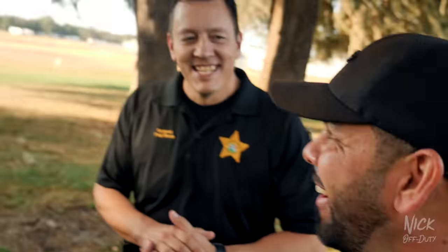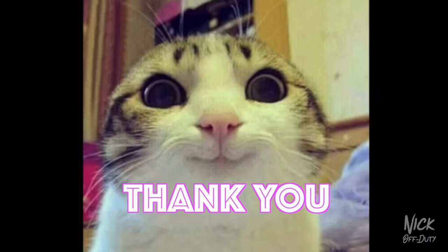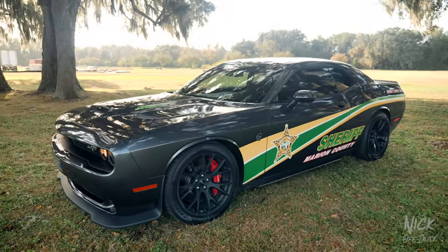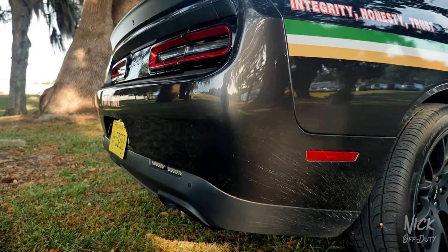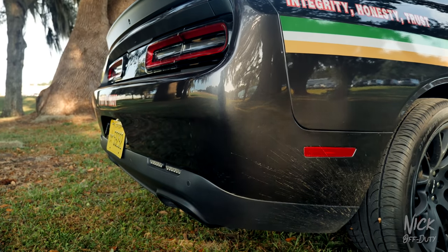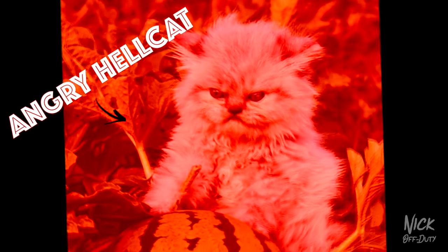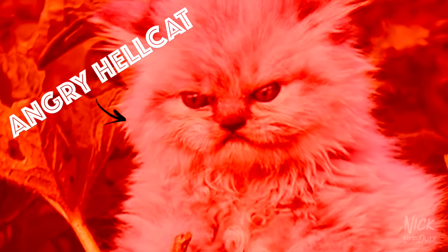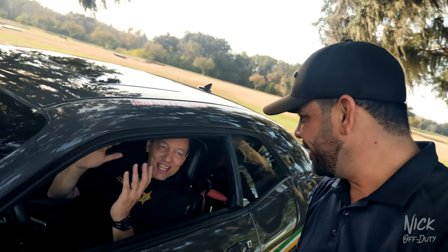I see it's a cat. Does she purr? Oh, she purrs. Can we hear her? She even growls sometimes. Oh, let's hear her. Kitty sounds angry. That's an angry kitty. Can we see what she's got under the hood? Let's take a look. All right.